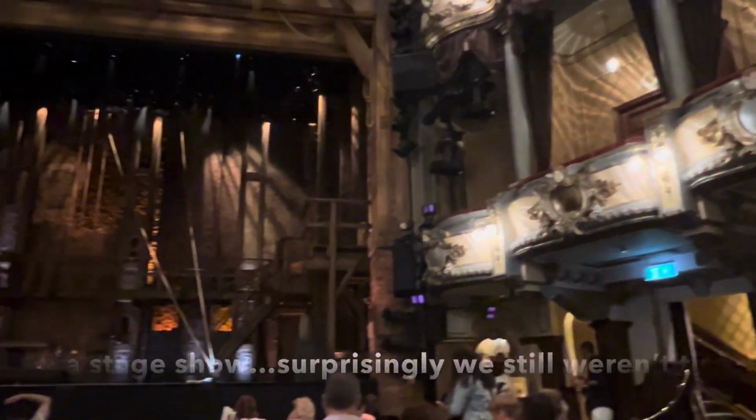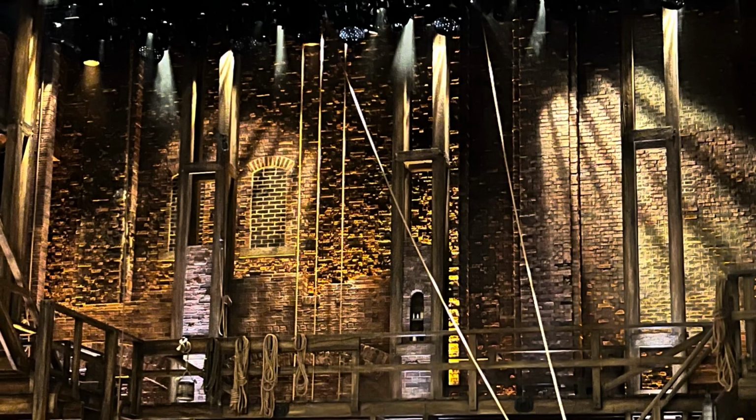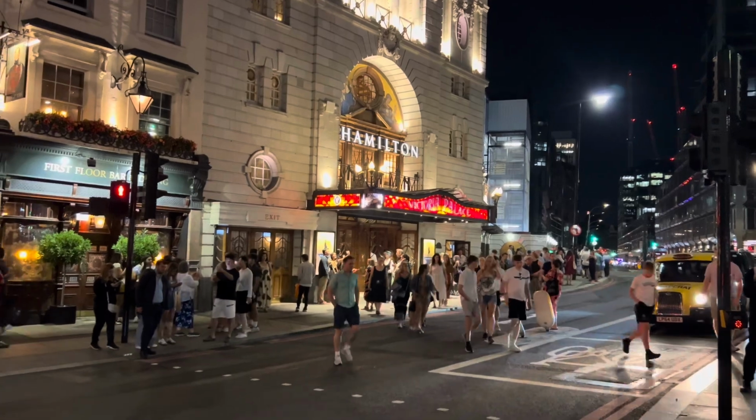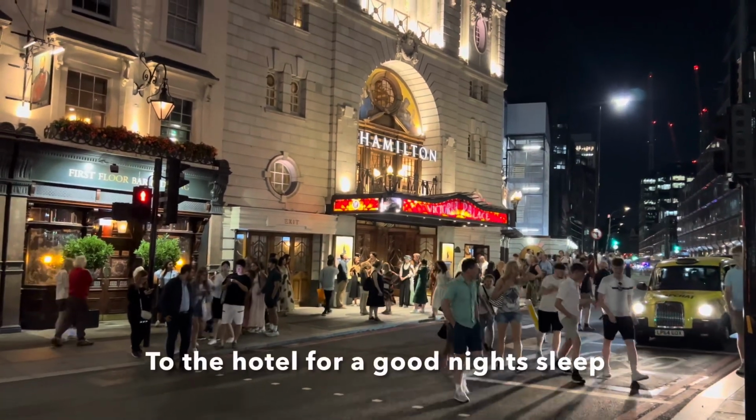We thought of an interesting way to stay awake and try to deal with jet lag, and that was to book a theater show. We attended and thoroughly enjoyed it. This may not be for everyone. You'll have to decide for your own body. We enjoyed a nice evening at the theater watching Hamilton.